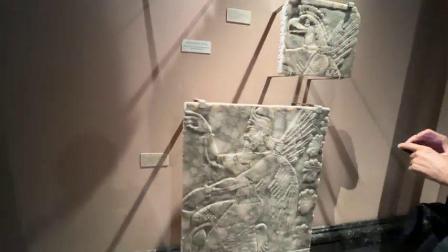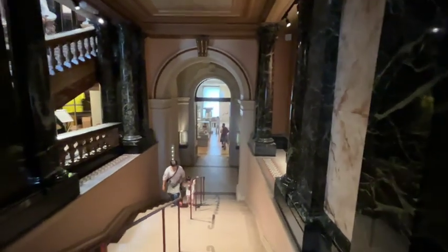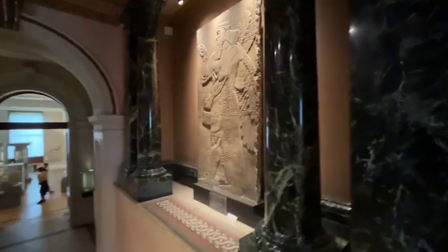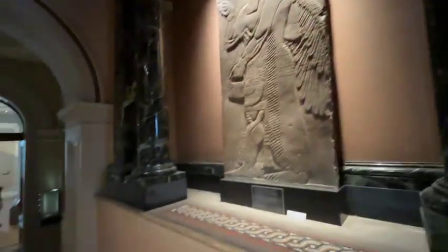Oh, this is Assyrian. Yeah, I like the way they're lighting it. That's so important. Sometimes in museums it doesn't show everything. Wow, look at that. That looks good.